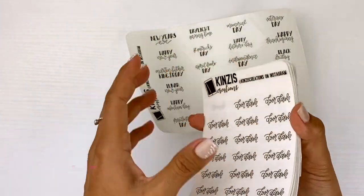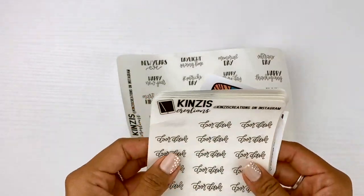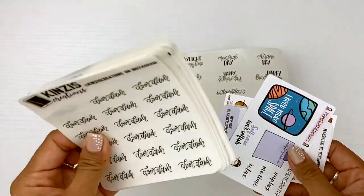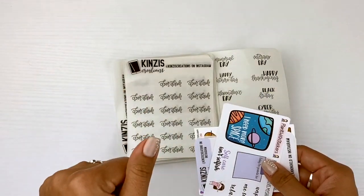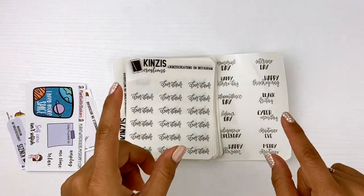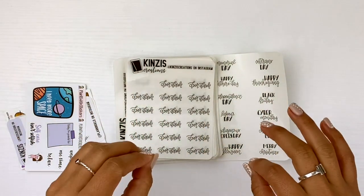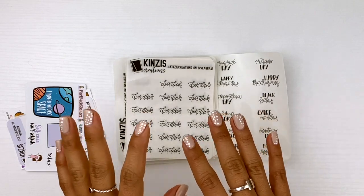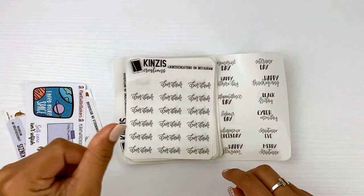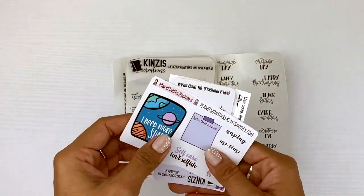I can't remember what sale it was, but I think she was having 30% off. And most of these are customs. I think I got one or two non-custom scripts. And she shipped it, I think, the next day. She was already done with all my customs. That is why I love Kinsey's Creations for custom scripts, because she is so fast in getting your order out. So you have to check out her shop.